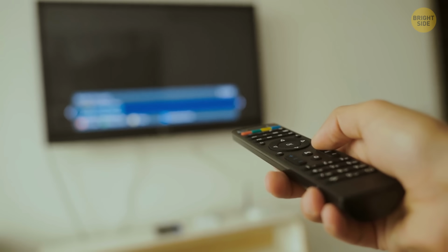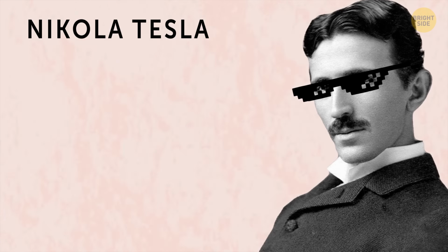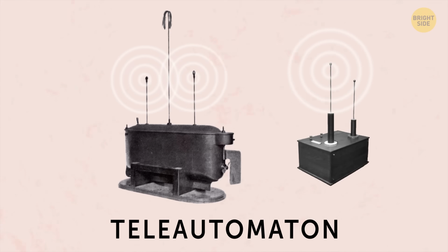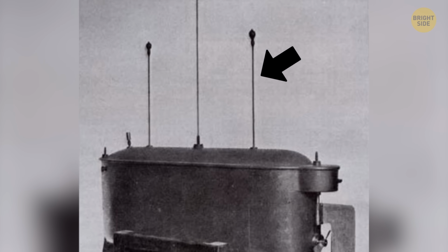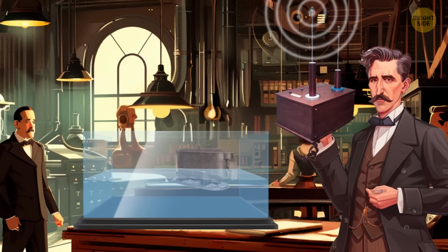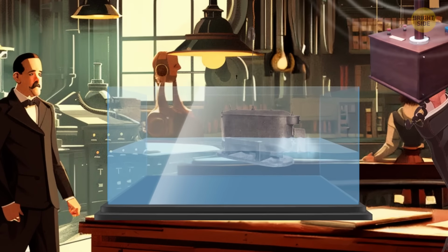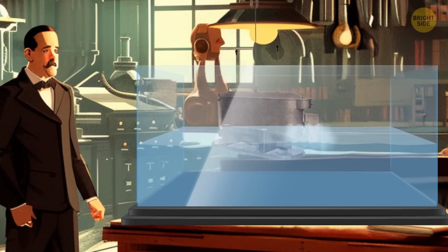That remote control you use for all sorts of appliances has gone a long way too. Nikola Tesla, who gave us alternating current, designed one of the first wireless remote controls back in 1898. He named his invention teleautomation and demonstrated it on a miniature boat controlled by radio waves. The boat had a little metal antenna attached to it. Tesla sent signals to the boat using a box with a lever and a telegraph key, which was his version of a remote control. Those signals set electrical contacts on the boat into motion and moved the rudder and the propeller, and Tesla was controlling the boat.